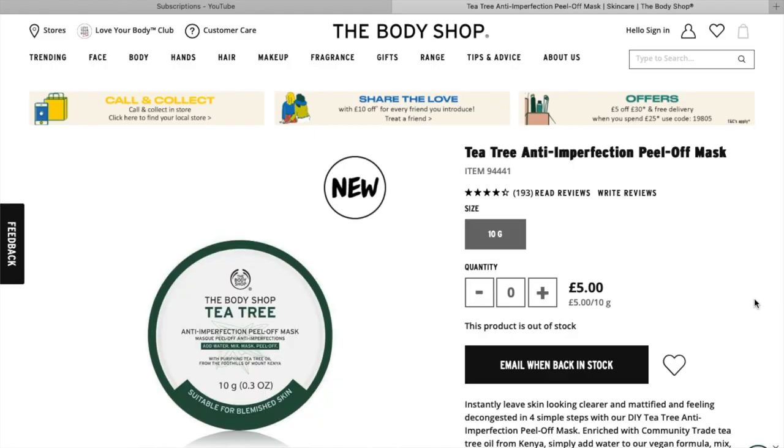Then we've got something that's really cool. This is the last product. This is the Tea Tree Anti-Imperfection Peel Off Mask. So this is £5. It's a one-use product, which is quite expensive for just a one-use product, I think, but it is really interesting and really cool to use. It's a little powder. You add some water to it, give it a little mix around. You have to get the really perfect consistency.